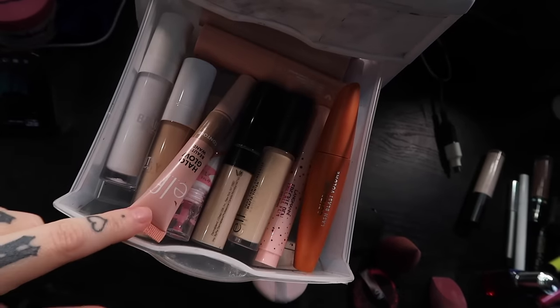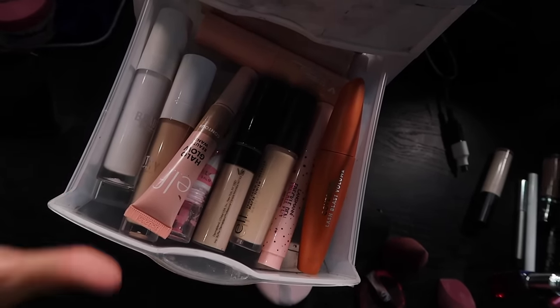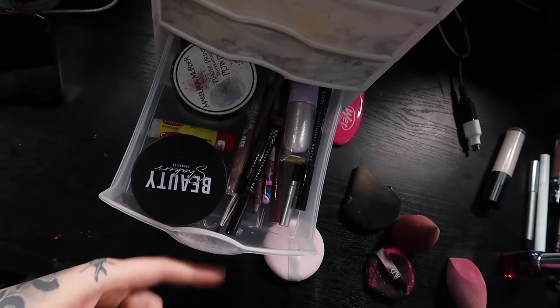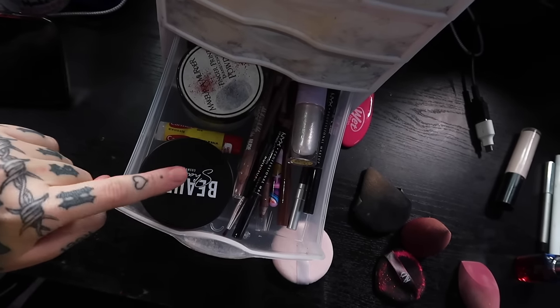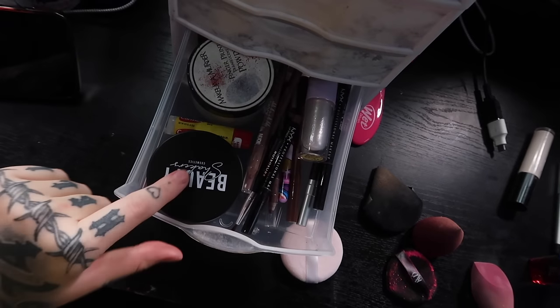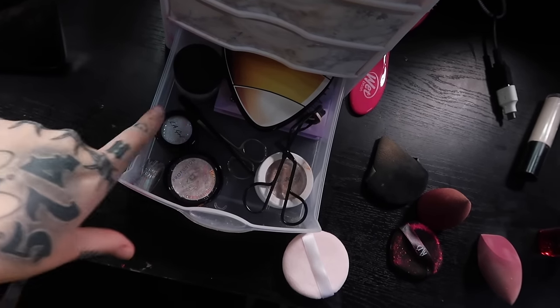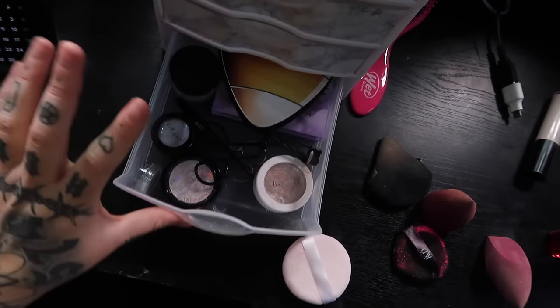Second drawer, this is my concealer, contour, and blush, and mascara. This one is foundation and primer. This one is lipsticks and also translucent powder and my Beauty Shakers strawberry shortcake powder and lip products. This bottom one is still highlighters and some eyeshadow glitter as well as my eyelash curlers.